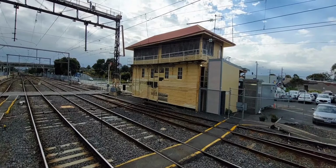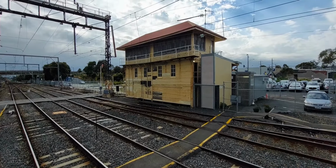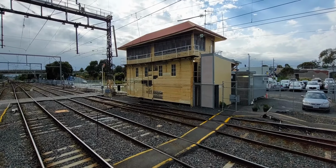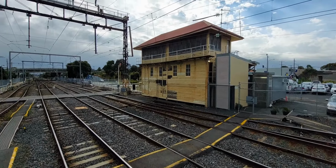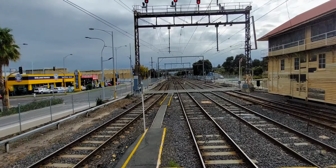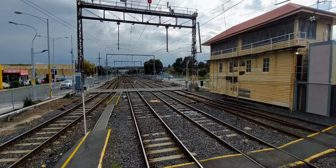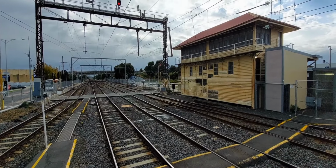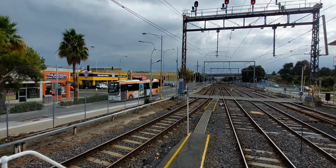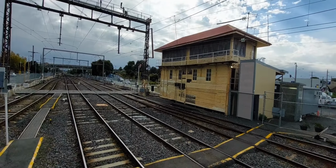Special Agent Fox Mulder here, and we're just down at Frankston Station, looking at the old station house, circa probably about 1900s, maybe a bit earlier, the 1880s. And that intersection there used to have an old wooden gate crossing. Probably about, I won't say, a little while ago, let's just say.